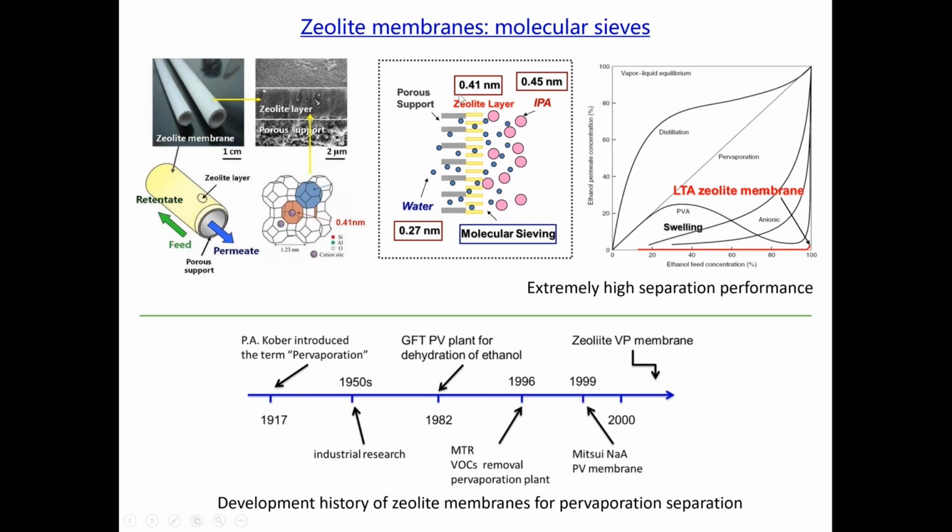For practical use, zeolite separating layers are usually coated on the surface of a porous ceramic support. Taking LTA zeolite membrane as an example, as shown in this left-hand figure, if the zeolite layer is defect-free, an extremely high separation performance for organic-water separation could be achieved, relying on the molecular sieving function.